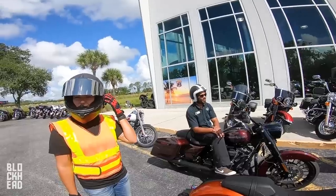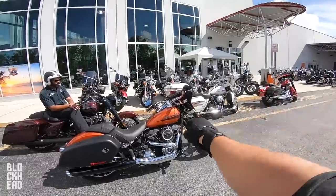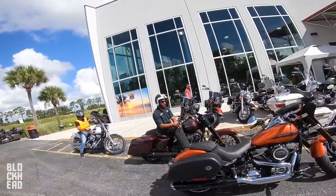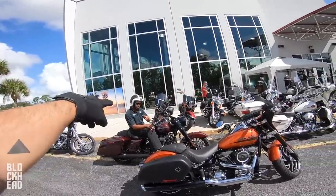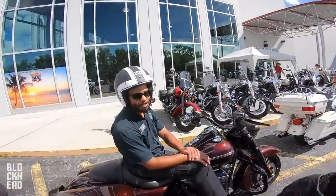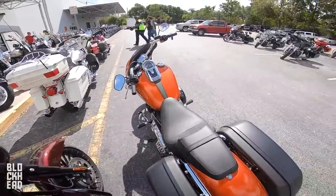All right, guys, we're gassed up. I'm starting out on the Sport Glide, Anna back here on the Low Rider, and John on the Road King. So you're saying we're doing a ride over the St. Johns River? Yep, gas station swap out. Cool. Well, let's do it.